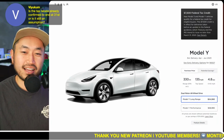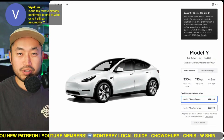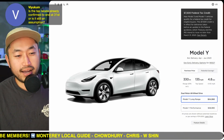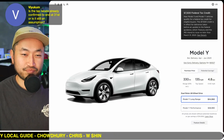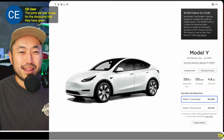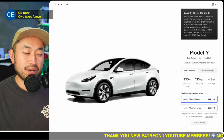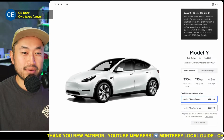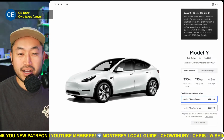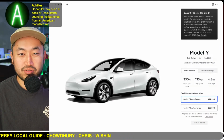They should just keep the standardization of all the different names across the board: Model 3 standard range, long range, performance; Model Y standard range, long range, performance; Model X standard range, long range, performance. The price I had to pay for the discounts they had given, CVRP takes forever. Yeah, CVRP is 90 to 120 days at a minimum, unfortunately. It takes a bit, but it's nice to get that check in the mail. Hopefully they push it back, or Tesla starts sourcing the batteries from American manufacturers.